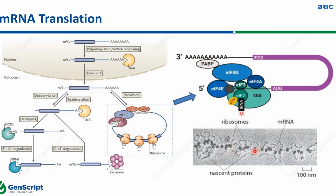The mRNA is this thin line, which is indicated here. The ribosomes are shown as the dark dots. And this twisted line in the picture indicates the elongated amino acid chain that forms the nascent proteins, as shown in this picture.